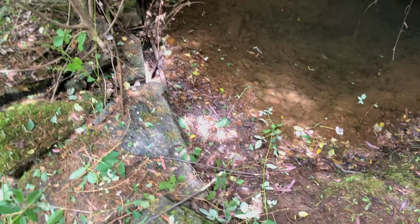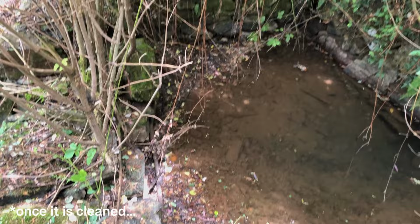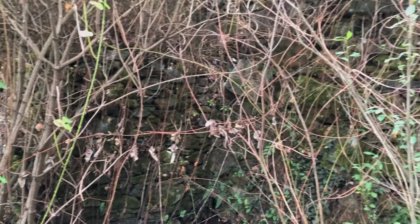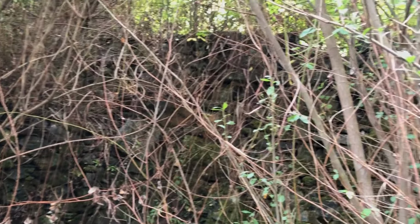What a nice water pool this is. So cool. Half a meter deep or 60 centimeters. Surrounded by these old stone walls.